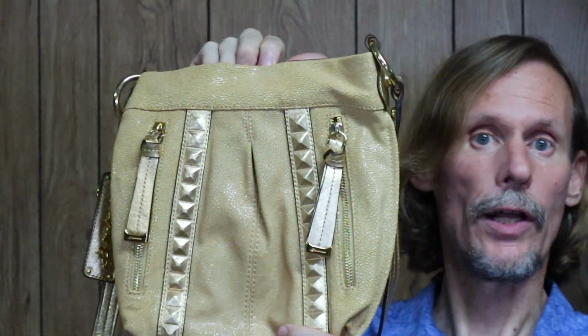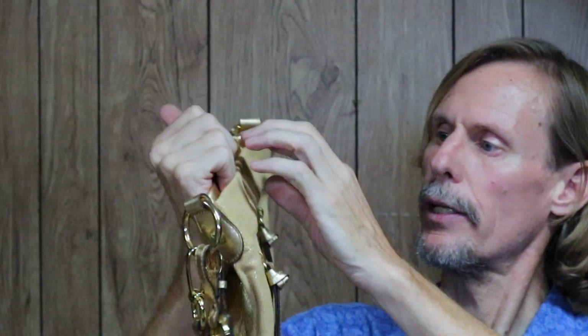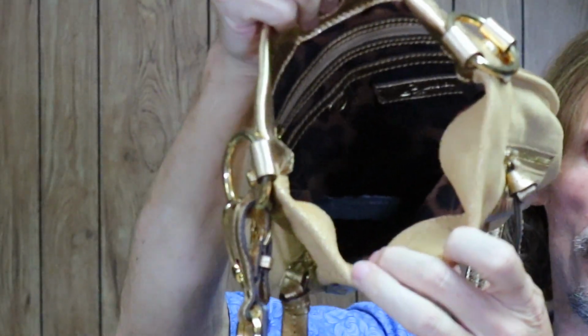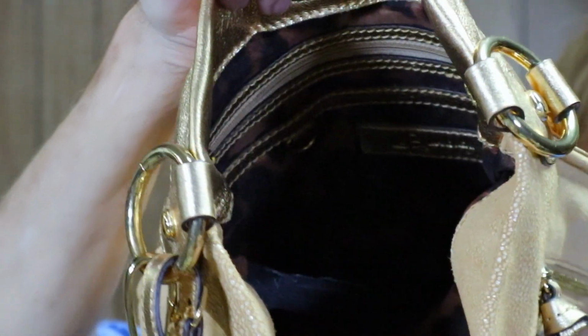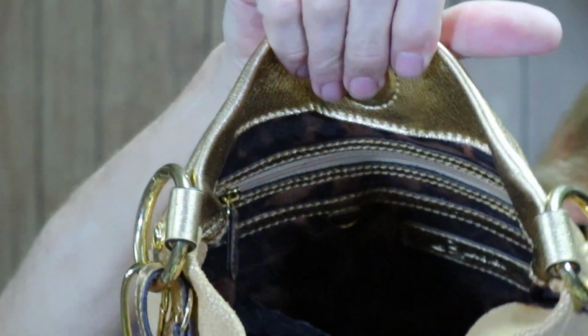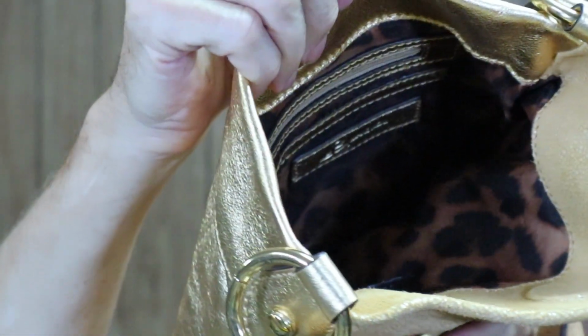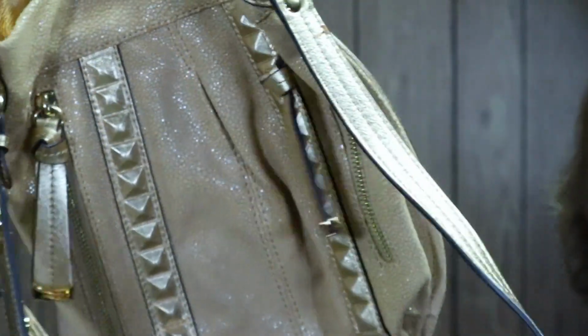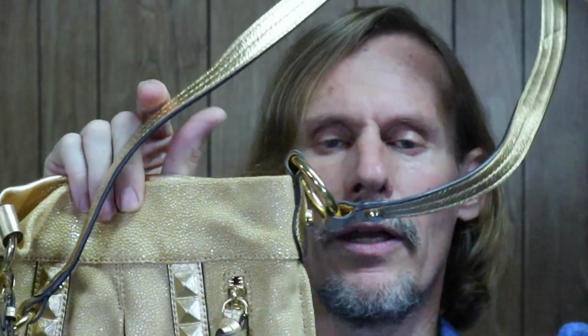And they developed a good label, and it was popular. The style's nice, it's glamorous, it's glitzy. You can see this one is very clean inside. It's a little hard to tell with the light, but it's got all its zippers. No one poured makeup in it. It's all in great shape. It's got that neat leopard inside. Very glam. The handle's in good shape.